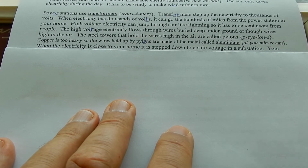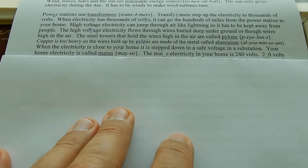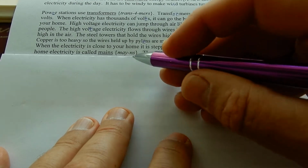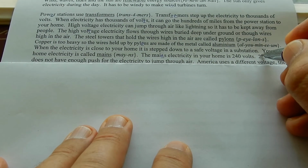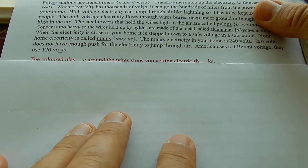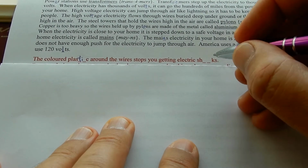When the electricity is close to your home, it is stepped down to a safe voltage in a substation. Yes, you want it stepped down, otherwise the electricity would jump out of the socket and hit you as you walk past. So you don't want high voltage in your home. Your home electricity is called mains. The mains electricity in your home is 240 volts. 240 volts does not have enough push for the electricity to jump through air. America uses a different voltage. They use 220 volts. The coloured plastic around the wires stops you getting electric shocks.